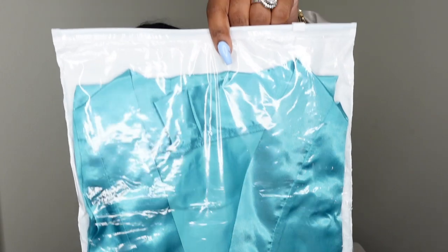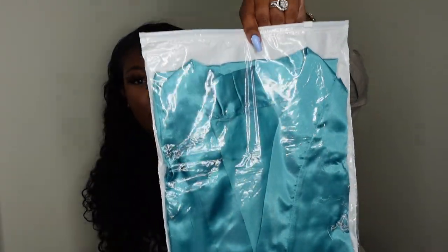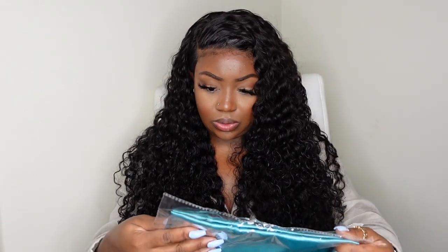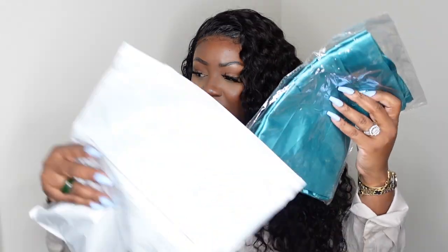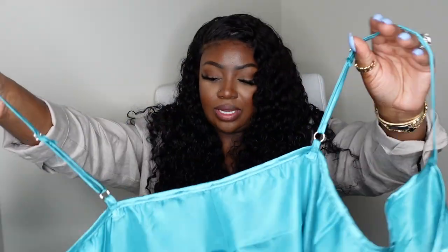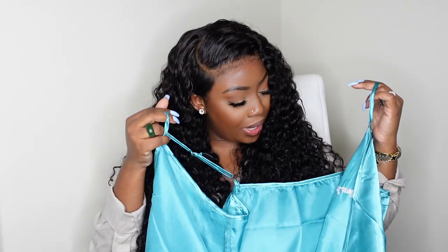So what's making it so heavy is I did include this beautiful robe. I already have one, so I'm not going to open it, but it does say Ashimary on it. And then they did also include, I thought this was going to be a bonnet, but it looks like it's a pillowcase. Wow, I thought it was a pillow. I would have worn this. I didn't realize. Is it a nightgown? Oh my gosh, I love this.